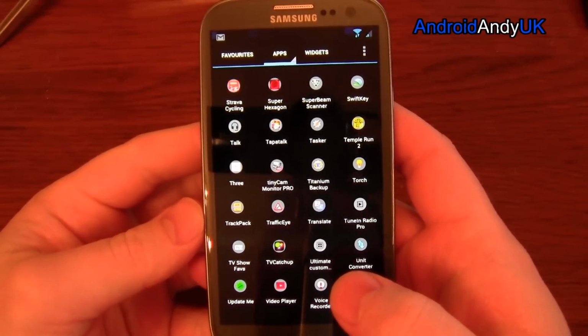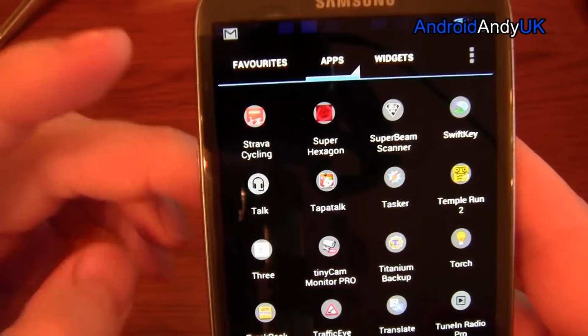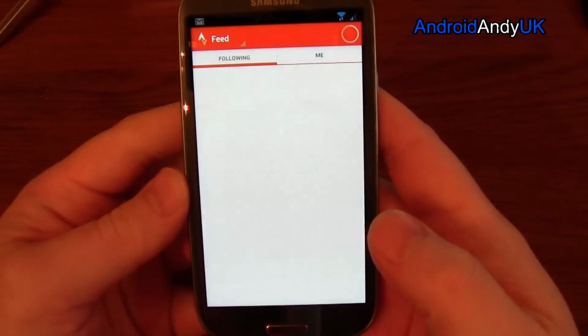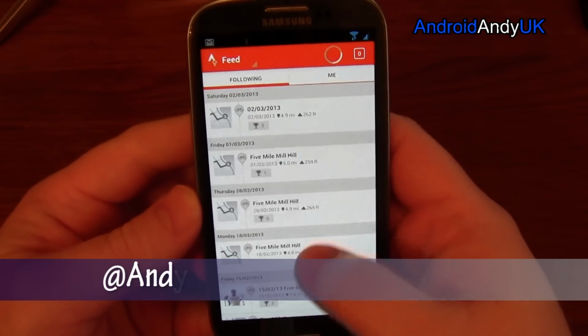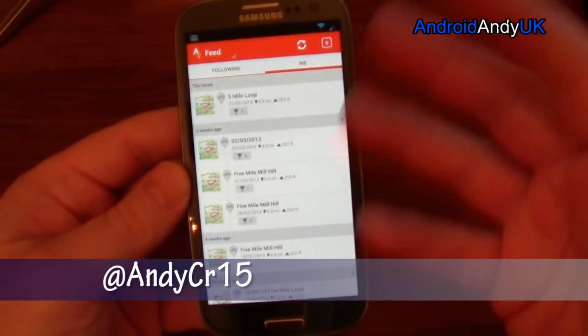Hi guys, as some of you know, I've done a bit of cycling this year and I've been trying a few different cycling apps. One of the reasonably commonly used is Strava. It's quite nicely presented, it's all quite neat and clean.